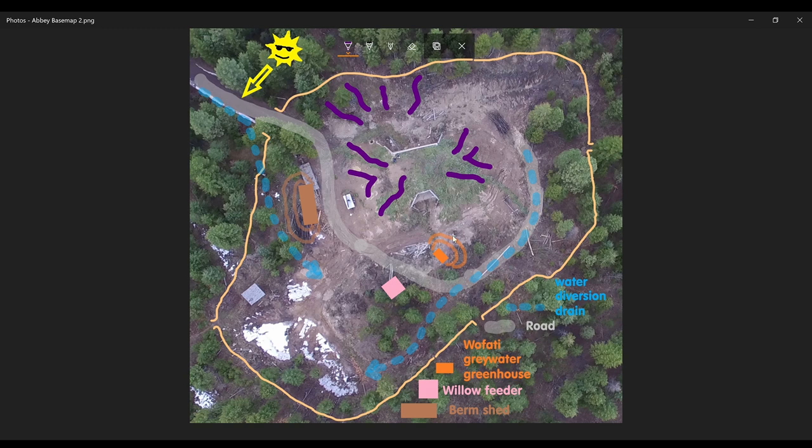There's a big pile of dirt here. And then this area, which is currently a road, what does it look like if we move the road over here? Then that opens up this space, which previously in our designs was an access road. This space now becomes open game for gardening, and it's really easily accessible from the back door.